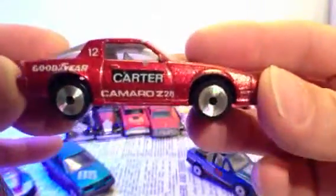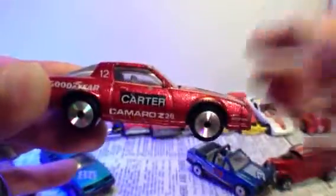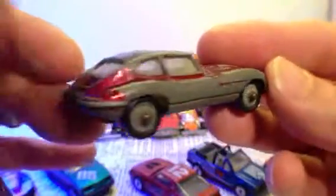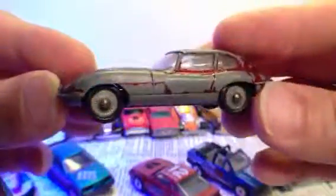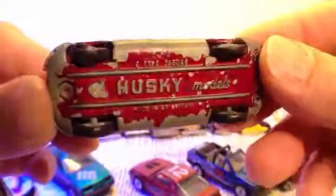A splendid collection. Last but not least is this Camaro, and she's a beaut. It's got my name on the side too. Opening boot, opening hood, as I say. Absolute star car there, number 12. An interesting number. And here's my reason. This week is my E-Type week, and this particular E-Type Jaguar, roughly dated around 1966, 67, is a Husky. And I'm going to feature her again in another video at some point.